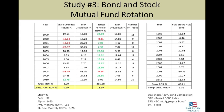For those who argue that we should just buy and hold a 60-40 portfolio, I put that up here so that you could take a look at it. Of course, it has a gross rate of return of 68.2, which was better during this last 10 years than just owning the stock market, as we know. But I think we can make the argument that having a tactical approach was better than buying and holding this strategic allocation of stocks and bonds. And just for your information, this 60-40 portfolio was comprised of 60% the Russell 3000 index, 35% the Barclays Intermediate Aggregate Bond, and 5% T-bills. And those are the returns for that.